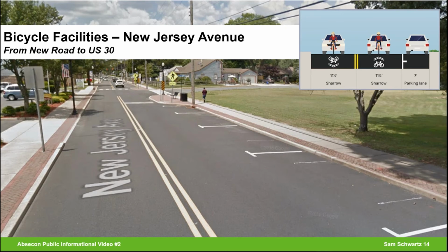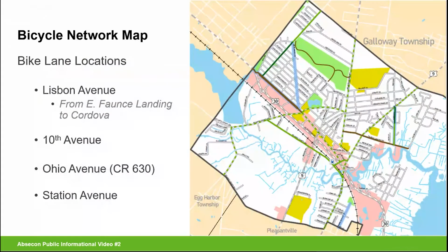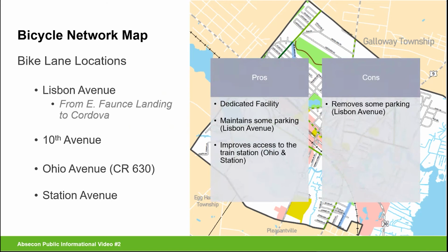Bike lanes are being proposed on Lisbon Avenue, Ohio Avenue, 10th Avenue, and Station Avenue. Bike lanes provide a dedicated facility for cyclists to use, and providing those bike lanes encourages those who aren't confident and strong riders to take their bike instead of a car because they're not now sharing space with traffic.